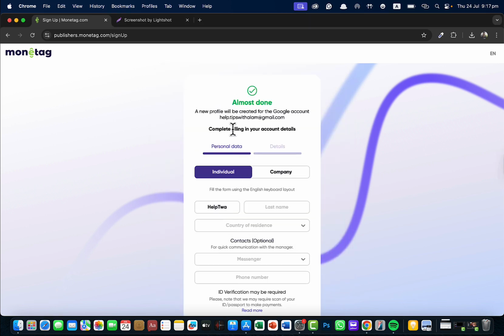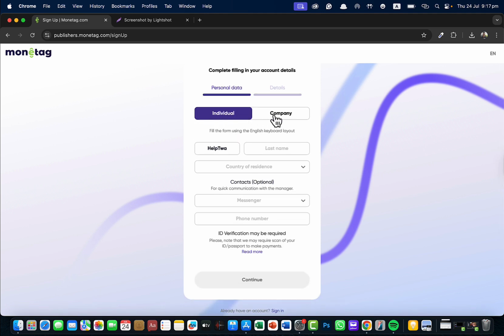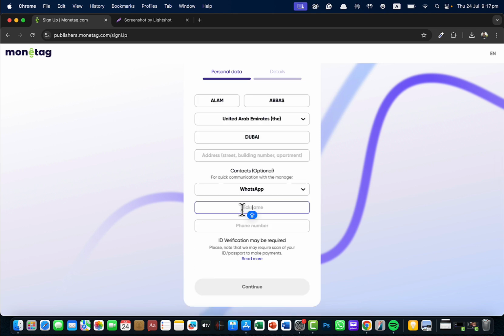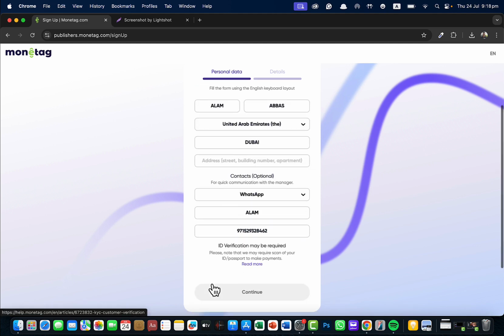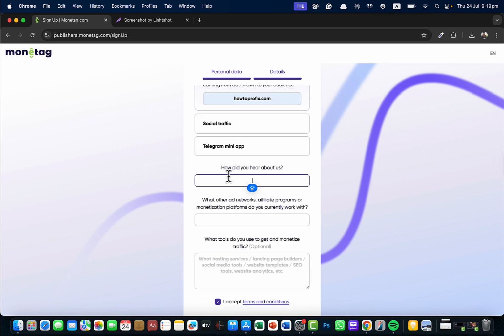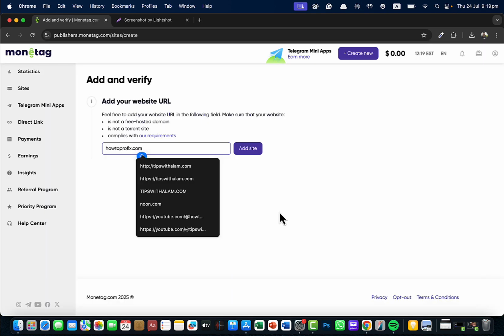And here you'll need to fill up all the details. If you're a company, you'll select company, or if you're an individual, you'll select individual. Let me quickly fill up these details with your name, contact details, and your website details, and there are some basic questions, like how you heard about us and all that. So I'll quickly fill this. I'll enter the website and whatever is required, and click on sign up. There you go. This is the platform.